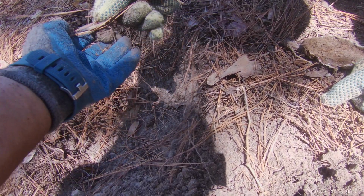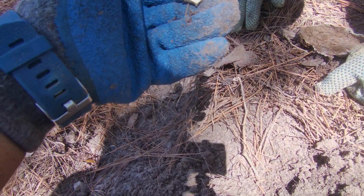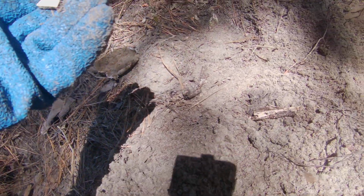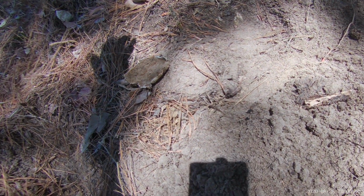Drop it. Oh, it's got writing on it. Japan. Japan. Yeah. Where's our tub? Right behind you. Here, put this in there.